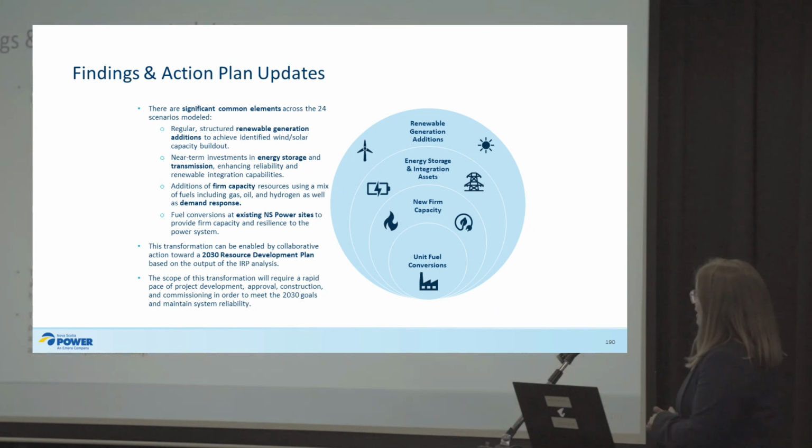And so what we found is that there was a need for regular, structured, renewable generation additions, and this is to achieve the solar and wind build-out that's intended to meet our RES targets, as well as to meet our load requirements on the system. Near-term investments in energy storage and transmission, most notably the reliability tie, which is the second 345 kV AC line going from Nova Scotia to New Brunswick. This is to ensure that we have a reliable system, as well as to support the integration of variable renewable generation in the form of wind and solar. Also the addition of firm capacity resources. This would use a mix of fuel types, including oil and gas, while also allowing for the enabling of burning hydrogen in the future as that technology develops.